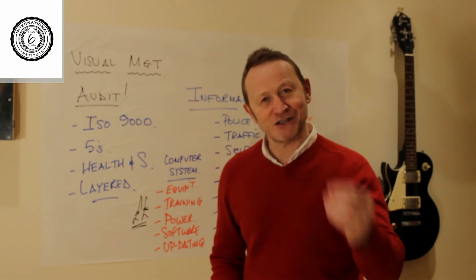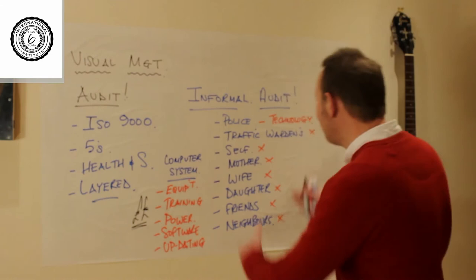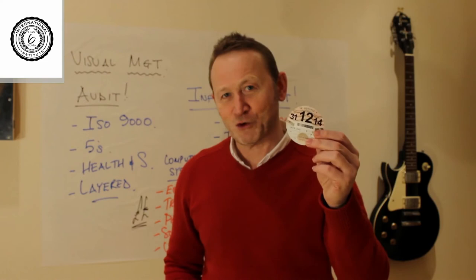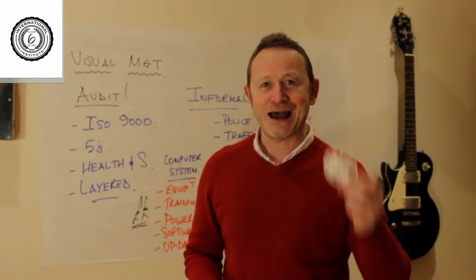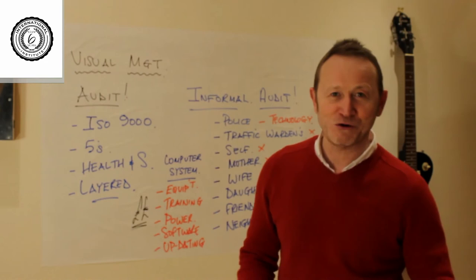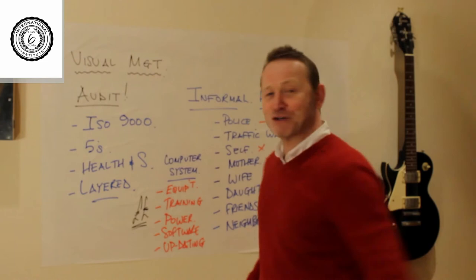This costs so much more. This is free. How much does this cost? It's a little piece of paper, for Christ's sake. Put this in the corner of your windscreen, and then all of the checking is free. And guess what? It's free and everywhere, and it works. This is expensive, difficult to do, and because of that, it doesn't work. That's the power of visual management. That's why it's cost us £100 million.